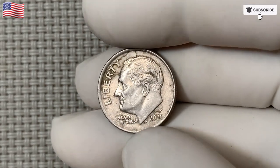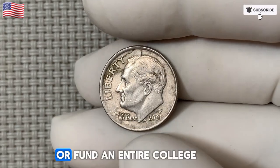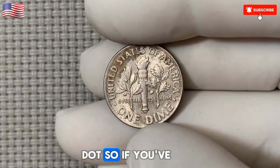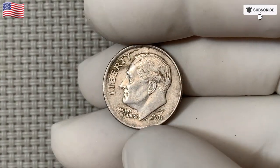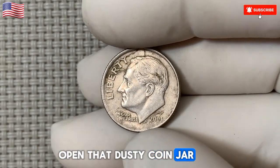$40,000. That's enough to buy a brand new car, put a down payment on a house, or fund an entire college education. From a dime. So if you've ever thought modern coins aren't worth anything, think again. Take a second look at your change. Dig through your drawers. Open that dusty coin jar.